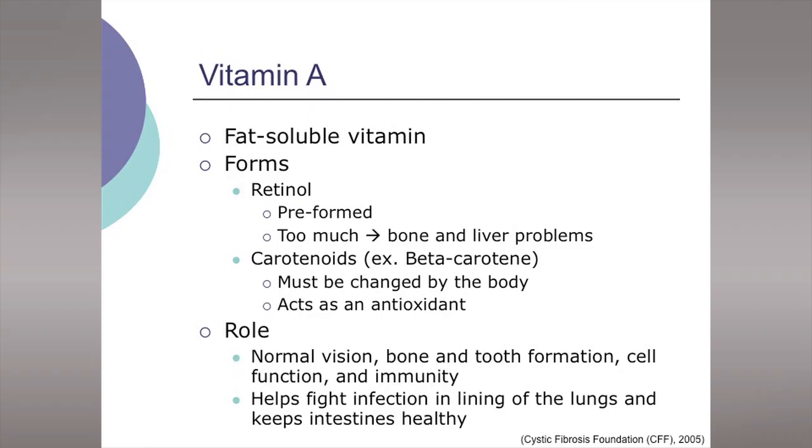With vitamin A, it happens to go and be stored in your liver. There's two different forms that I'll talk about with vitamin A. It's retinol and also the carotenoids, specifically beta-carotene, which you might have heard more about. Retinol is preformed, and if you get too much of it, it can also cause problems with your bones and your liver.